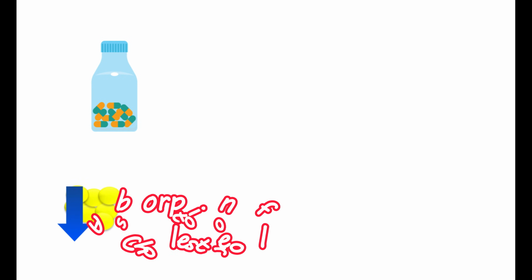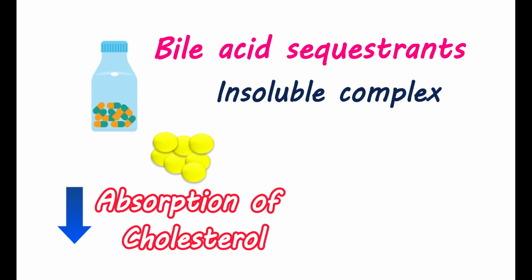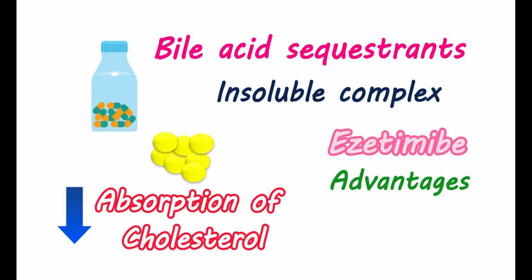Another group of medications can also reduce the absorption of cholesterol by interfering with its absorption. Bile acid sequestrants can reduce the biliary absorption of cholesterol by forming an insoluble complex with it. Therefore, they can reduce the cholesterol levels in your body. However, ezetimibe is not acting like bile acid sequestrants. It has few advantages compared with them.